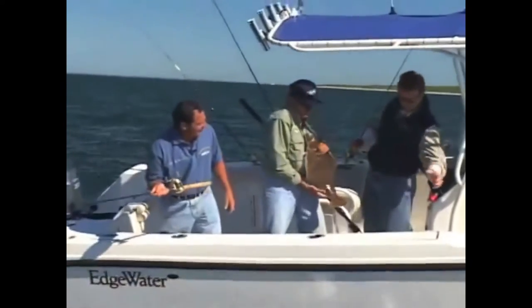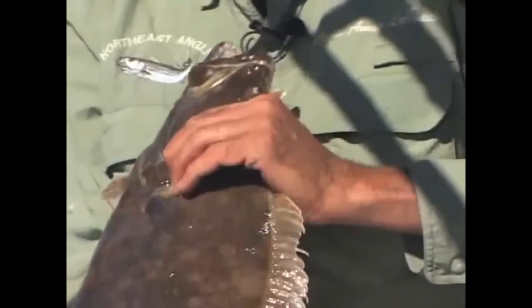That's a pretty one. That's what it's all about. Look at how thick they are. Pretty fish. That's a beautiful animal.